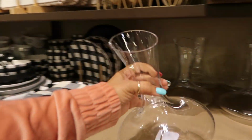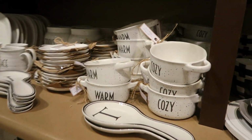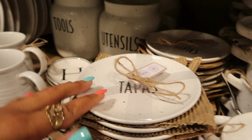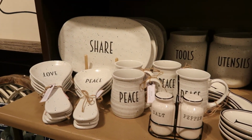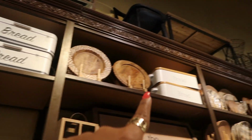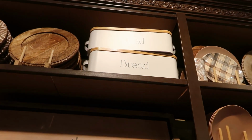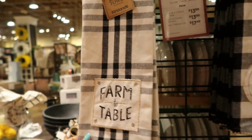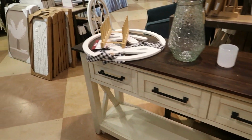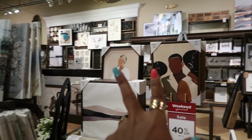$29. Tapas. And there's even a bread box up there. There's two styles. I see that one with the cursive and then that one. Some towels. Oh yeah, I saw those. I remember seeing those and I thought about getting them.